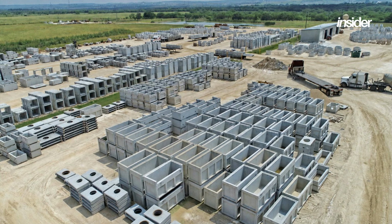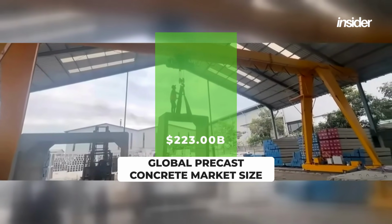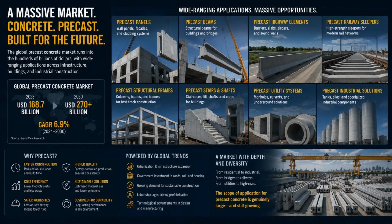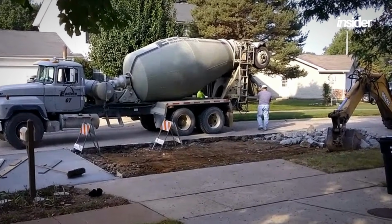And precast concrete is enormous. The global precast concrete market runs into the hundreds of billions of dollars. Precast panels, precast beams, precast highway elements, precast railway sleepers, precast structural frames. The scope of application for this particular technique is genuinely large, even if it doesn't touch every concrete application immediately. The question is whether adoption happens fast enough to matter.